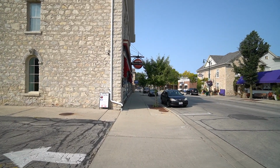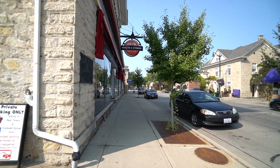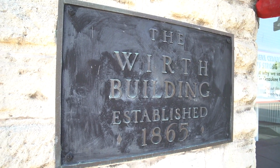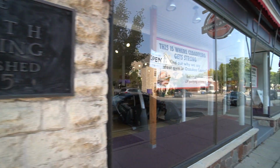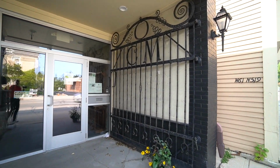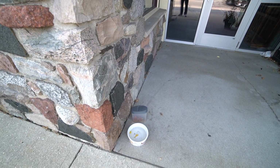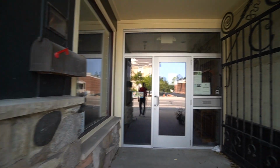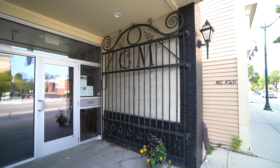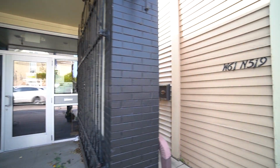Health and Fitness Center. Look when they have the old placards on the buildings. 1865 this building's from. Actually, at the real estate agent, they have a really cool gate. Look, they have little dog biscuits and dog bowls. Love those old gates. CM, I don't know what CM stands for. It's Coldwell Banker, but whatever it was here before, maybe.